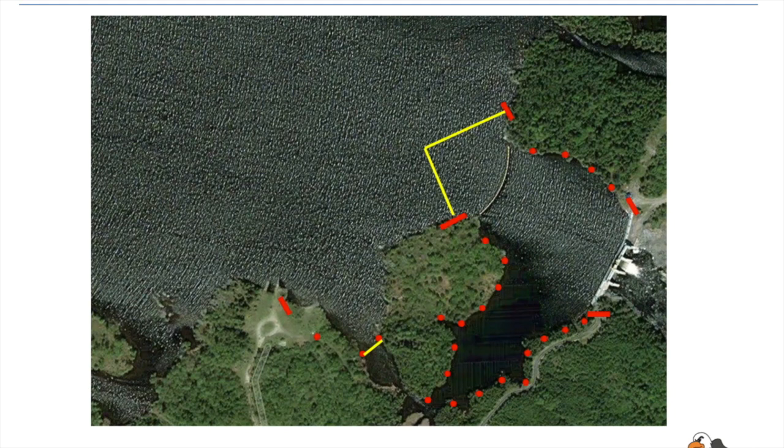Why do we want to do that? A, we want people to drift towards the shore where they can self-rescue, but also we extend the area of the boom line, which means the surface velocities at the boom line are going to be significantly reduced from where they would be in this zone.